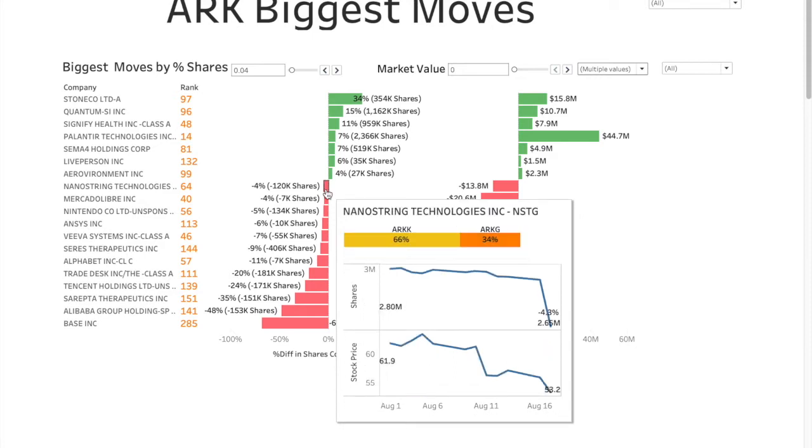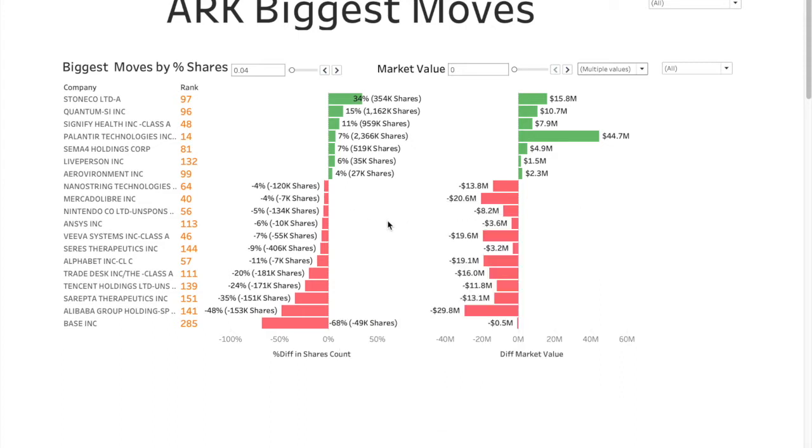As I'm hovering over these, you'll see more information about where they are present, etc. The biggest negative with this criteria is Alibaba. They've been reducing shares of Chinese companies anyway, which is the strategy we have seen in the past few days. So that's the biggest moves by percentage of shares movement.